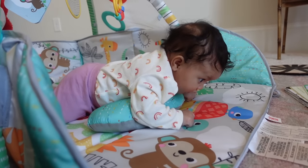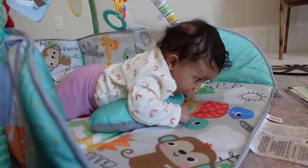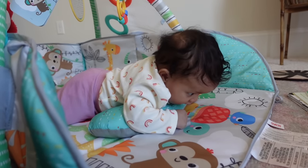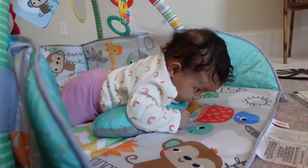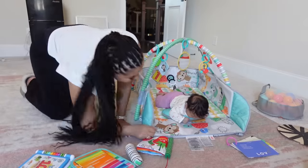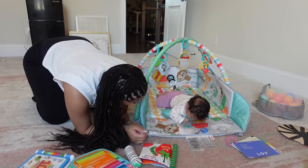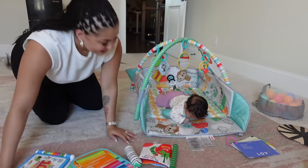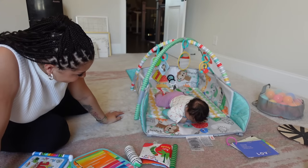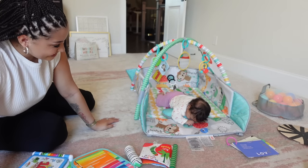Time for tummy time. Good girl. You are strong. You're getting stronger every day. Look at you lifting your head up. Look at you. Go, my love, go. Yes, you're doing it. Come on, Genesis. Y'all see her, she's doing so good.